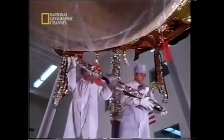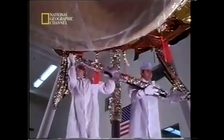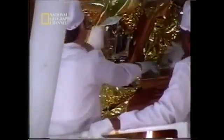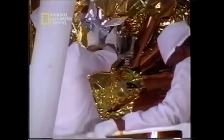We went back very painstakingly through everything and cut out weight. For example, the aluminum alloy skin of the crew compartment was about 12 thousandths of an inch thick. That's equivalent to about 3 layers of Reynolds wrap that you would use in the kitchen.